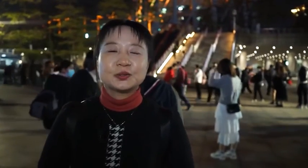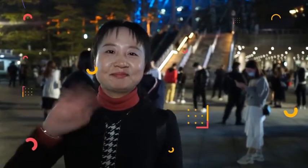Guangzhou is a very inclusive place. Hope you can fall in love with its city and enjoy the unique beauty when you come here.